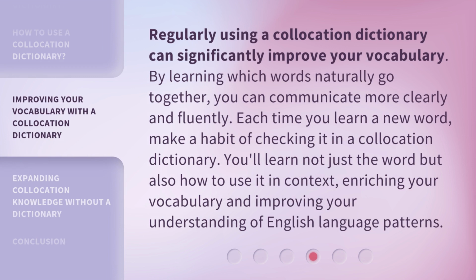Regularly using a collocation dictionary can significantly improve your vocabulary. By learning which words naturally go together, you can communicate more clearly and fluently. Each time you learn a new word, make a habit of checking it in a collocation dictionary. You'll learn not just the word but also how to use it in context, enriching your vocabulary and improving your understanding of English language patterns.